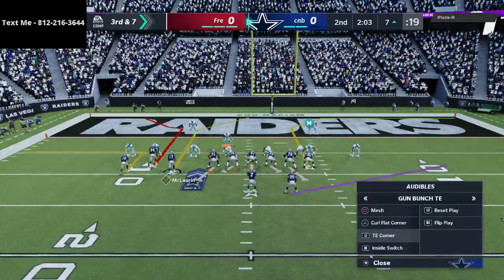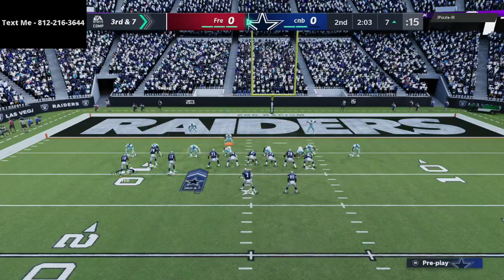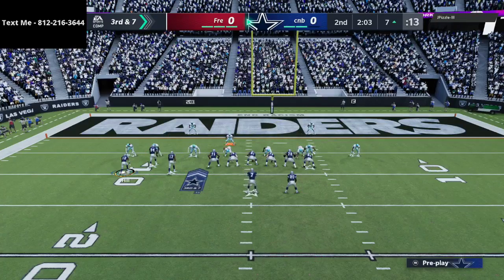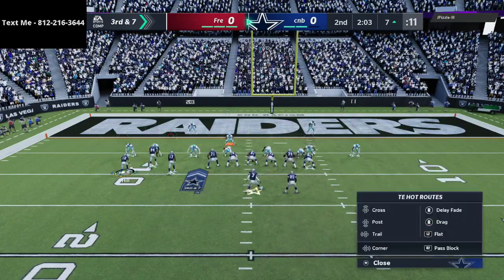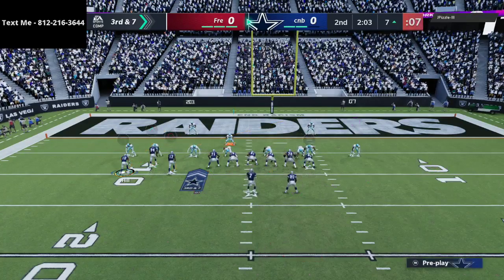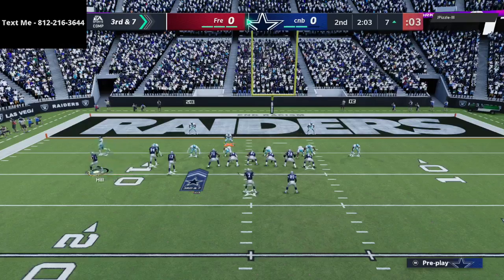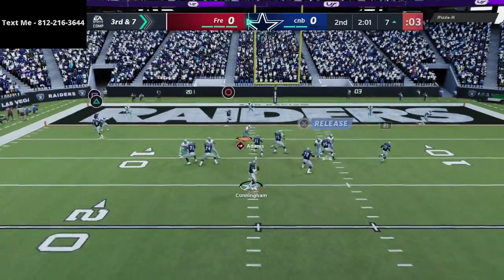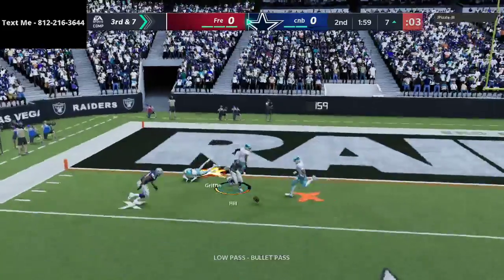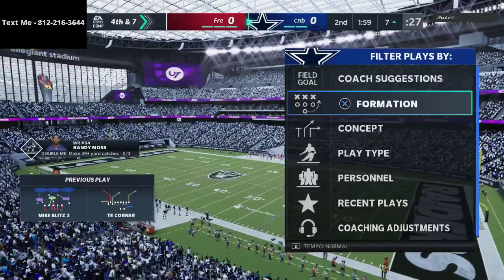I'm going to go to another play that I really like in these situations, and that is basically a curl flat concept. The only difference is we're going to do a little block and release cross. We got a block and release flat. So realistically, we're either trying to hit McLaurin in the back of the end zone, or we're trying to hit this curl flat read, and we're going to kind of force it a little bit. And good D by him. We're going to go ahead and take our three.